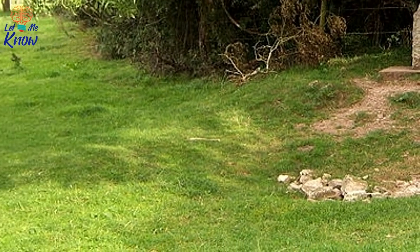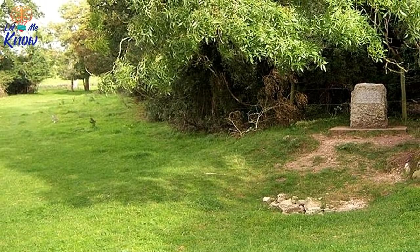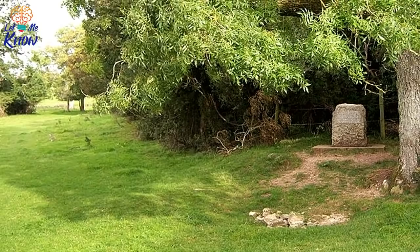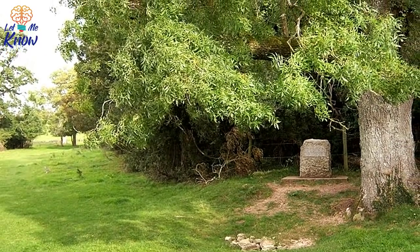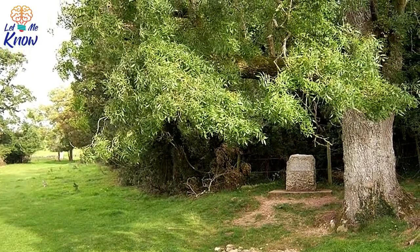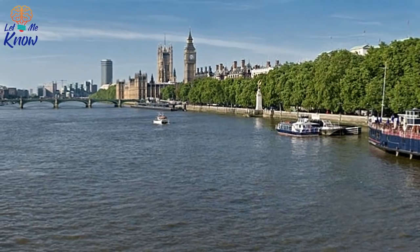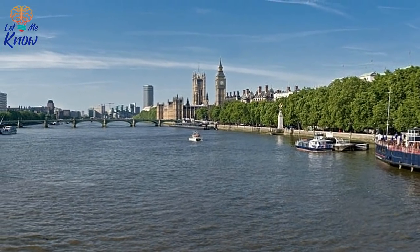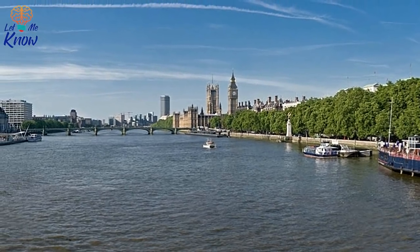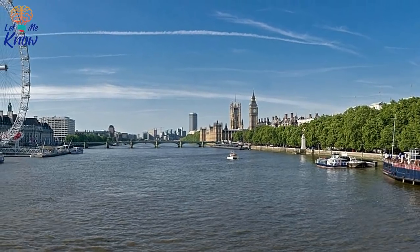years ago. In a field just a few miles from the Gloucestershire town of Cirencester, a stone marks what is generally considered the source of one of the UK's most important rivers. From its birthplace in the Cotswolds Hills, through the capital of London, into the Thames estuary, and out into the North Sea, the Thames is a vital part of the area's history. The Thames is 215 miles in length, making it the second longest river in the UK, after the Severn.